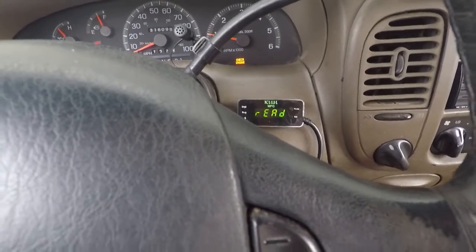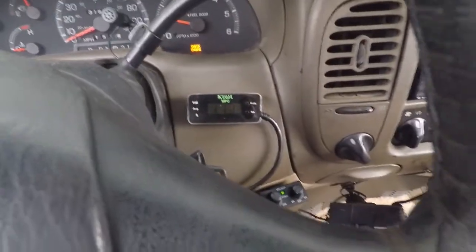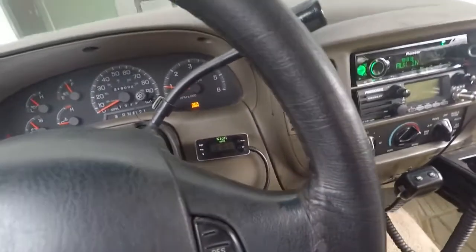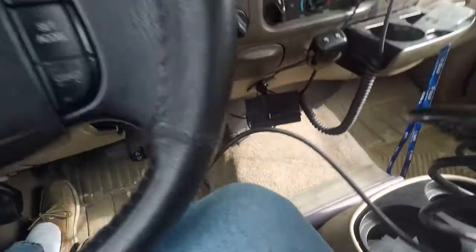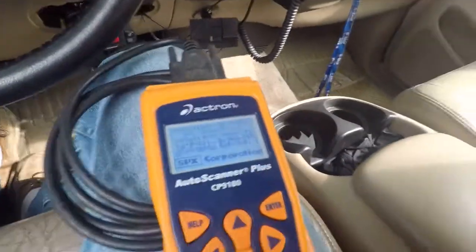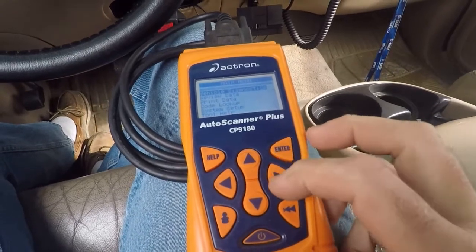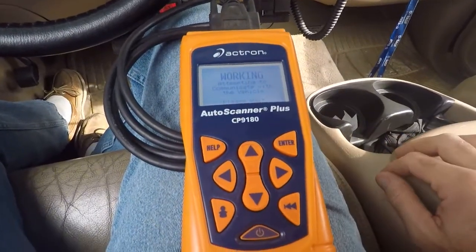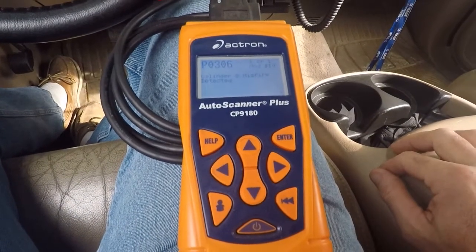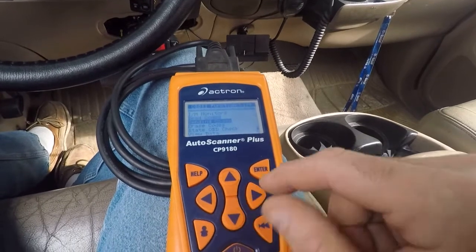P030X, which, if I'm not mistaken, is cylinder 6 misfire. So we're gonna hook up my slightly more capable scan tool and see what it comes up with. Cylinder 6 misfire detected. Yep. See if there's anything pending.